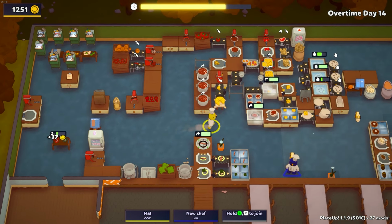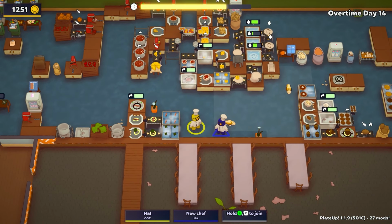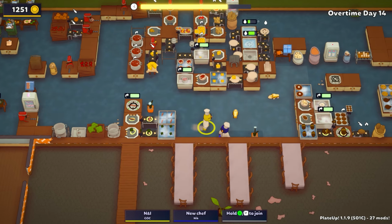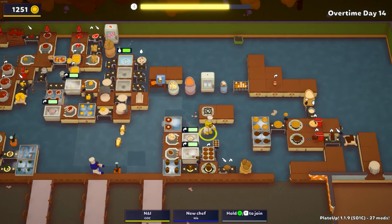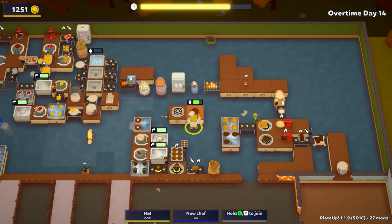I don't know if this is the last group. I think it's two more. Two more. Okay, let's just. I'm not sure either. Let's just let them come. I'm gonna make these pies here. Go on, check out the blueprint desk. Anything good on there, man?